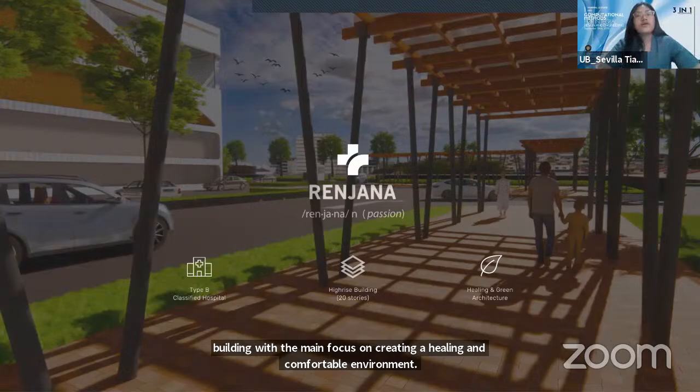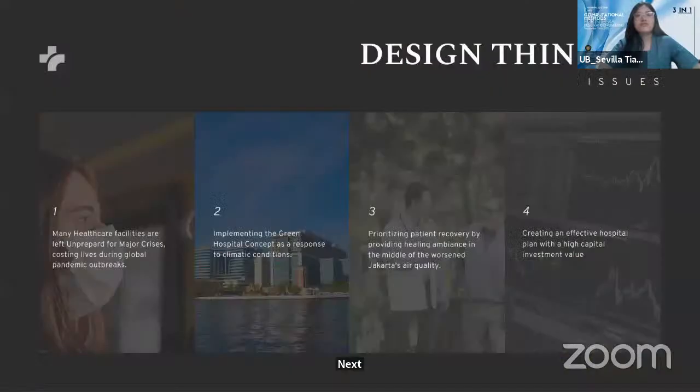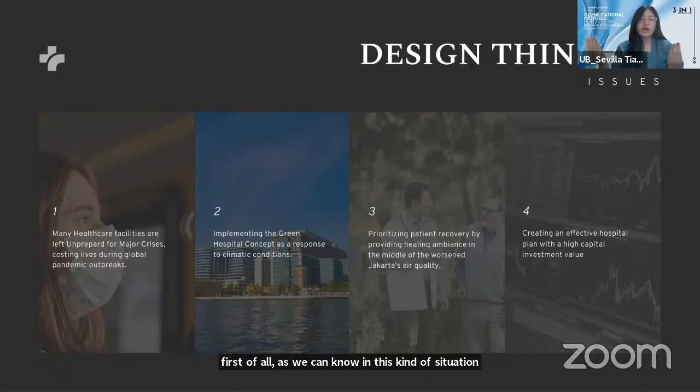There are four main issues for my design process. First of all, in this kind of situation, we can see various tragedies involving the collapse of several healthcare facilities due to unpreparedness for the global pandemic. That's why I'm focusing on making a building that is very strong and competent as a healthcare facility needed in this kind of situation.